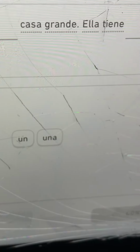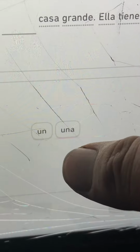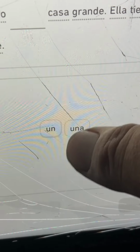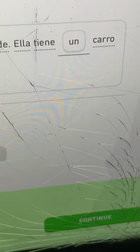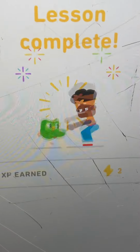Let's correct the exercises you missed. Here we go again. Yo tengo blank casa grande, ella blank carro grande. It's going to be una and un. Yo tengo una casa grande, ella tiene un carro grande. Why it is that, I don't know. Lesson complete for the day.